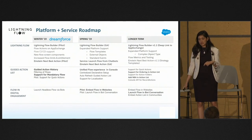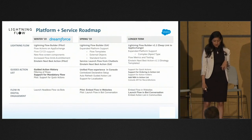We're also introducing auto refresh of the guided action list, which means, let's say a customer or an agent updated the case status from new to escalated. We want to automatically refresh the guided action list so you don't have to refresh the entire page. It should be automatically refreshed.